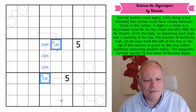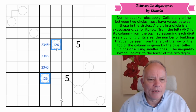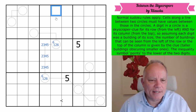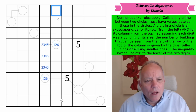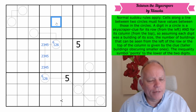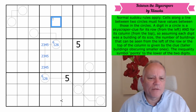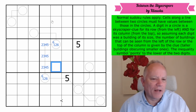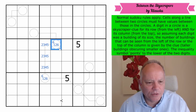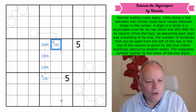A 2 is a very free skyscraper clue. For a 2, you could either begin with an 8, and the clue is always going to be 2, or you could have a 9 there, and the clue is always going to be 2, or there are lots of other combinations like 6, 5, 4, 3, 2, 1, 9. I mean, 2 is not useful. I'm hoping to not find any of these circles are 2s.